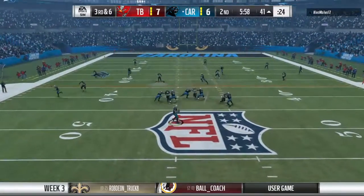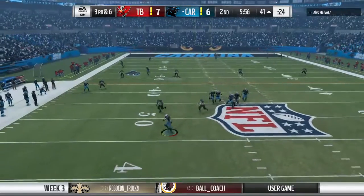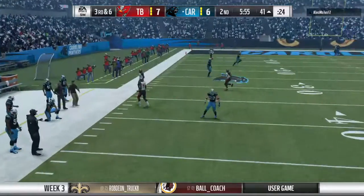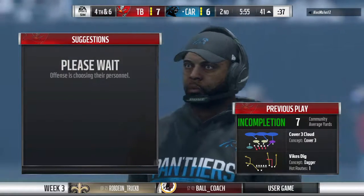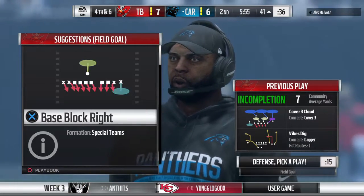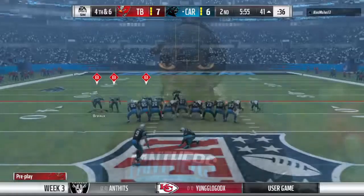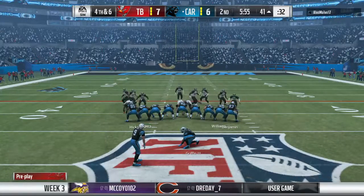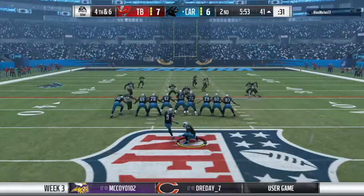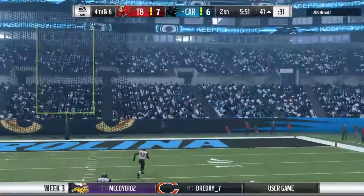Back to throw here. Now he's flushed out left. And incomplete. He had nowhere to throw, so he just tossed it away. But that brings up 4th. So now they're going to send out the field goal unit to, as they say, fire away from long distance. So this will be spotted on the midfield logo.